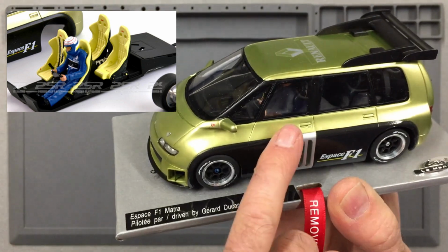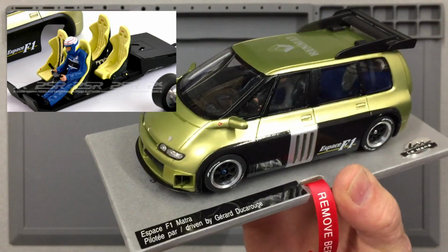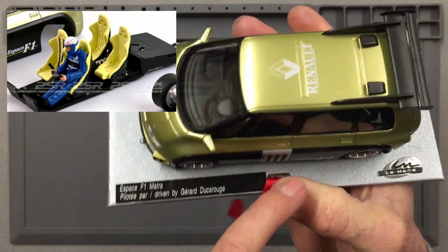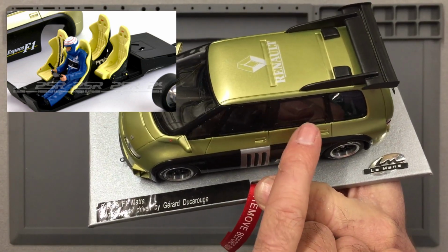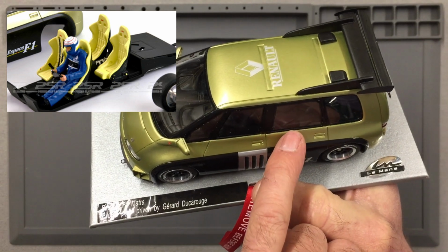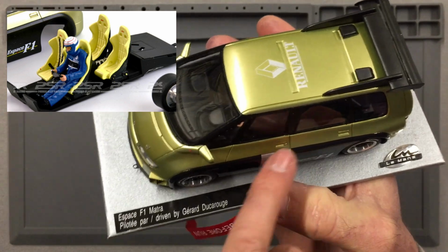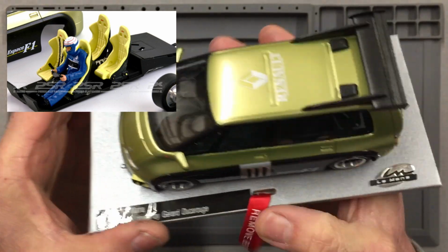yellow seats. You've also got a civilian driver in the running car, whereas you've got a racing driver in the non-running car, which is again a little bit ironic. Also, on the non-running car, you can actually see the carburetors between the seats and the injection rail going across the carburetor intakes, whereas on this running version, that's all closed over between the seats and you can't see it.